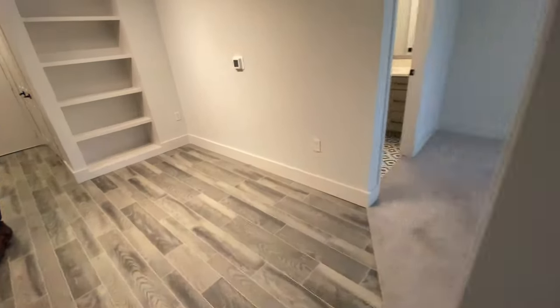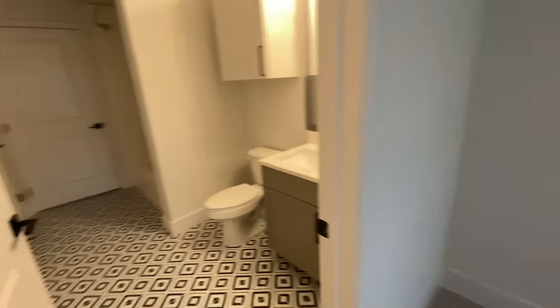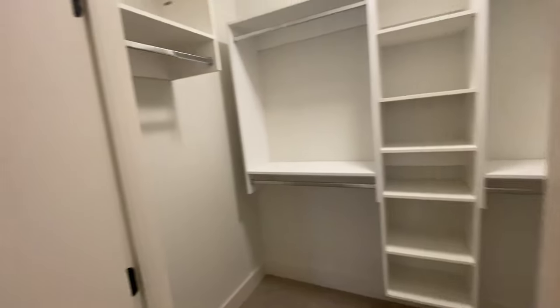Okay, I like the layout. And a bigger bedroom. You'll have two sinks and I like this bathroom floor. That's kind of what really got me. It's just different. It's not your typical. You'll have a bigger actual closet as well. I like the built-ins, yeah.